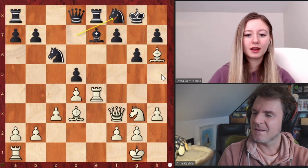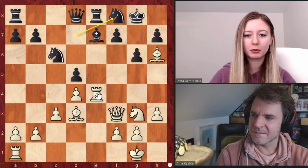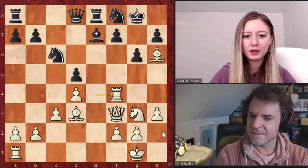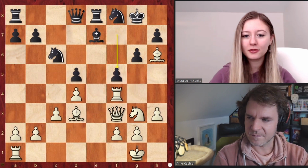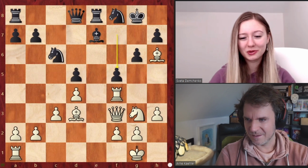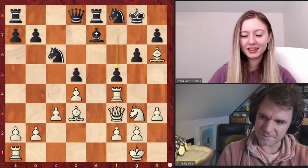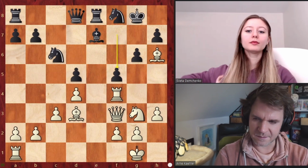But of course, now Wesley has an extra pawn, and it does look like white is just completely dominating the position. Now, black defends with f5. Here, everything is winning anyway, but try to find the next sacrifice too. Okay, here we go, what he played.